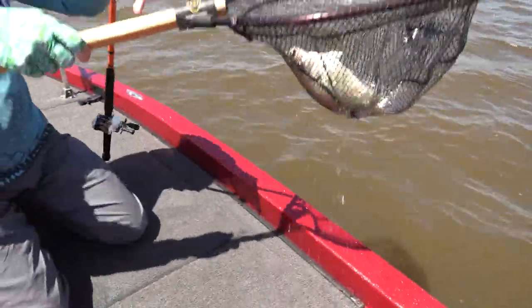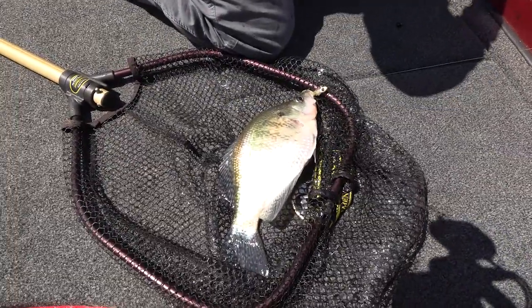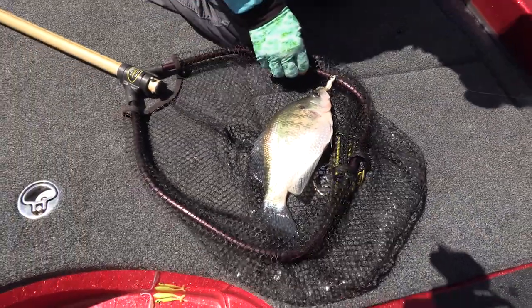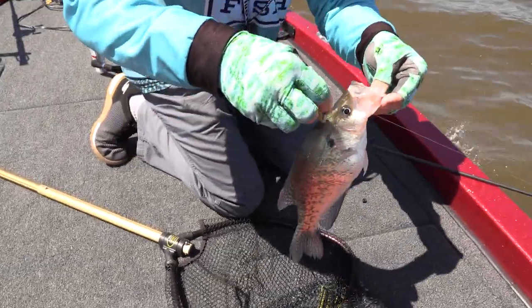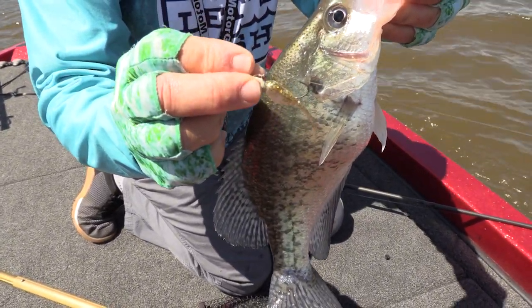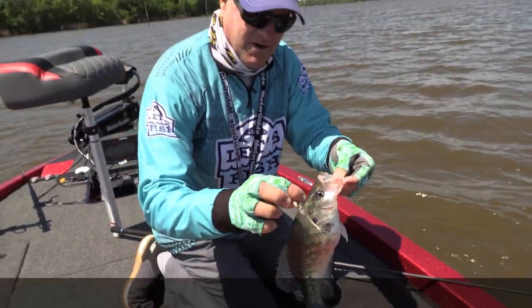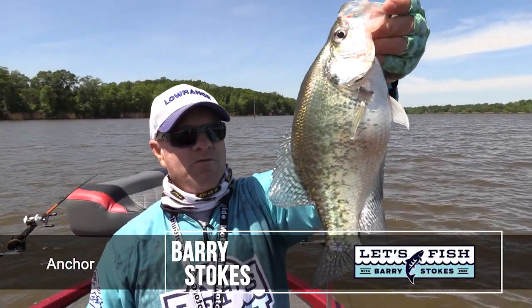There we go. All right, let me anchor my trolling motor here. There we go. There's a big fat one. Yeah. Bobby Garland, baby. That's a Bobby Garland baby shad swimmer right there. And there is another Alabama River crappie right there.